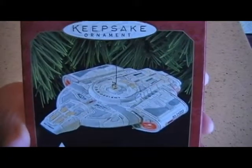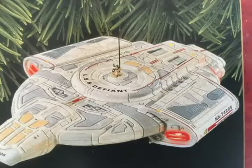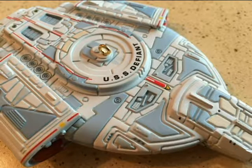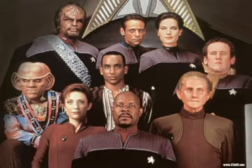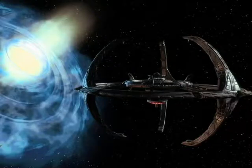This is the Magic Series. So I'm going to go ahead and open it up and show you what she looks like. Of course, Deep Space Nine, my favorite is the original series of Star Trek. I never really got into Deep Space Nine, but a good friend of mine said that you've got to start watching. It gets a lot better after season 3, which incidentally is the season where the Defiant shows up, if I'm not mistaken.